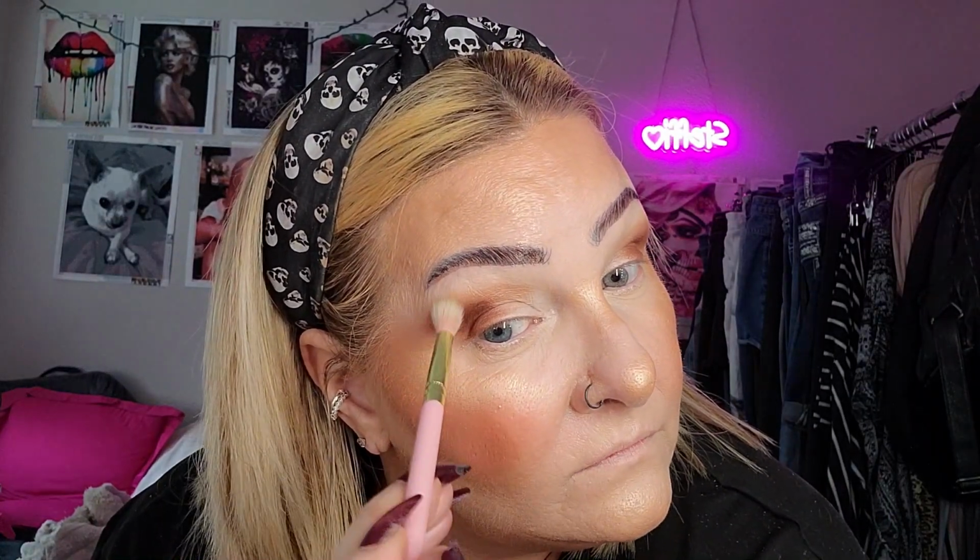I'm just going to darken up this outer corner. And then I take a big fluffy brush and go around. And then darken up this other outer corner. Okay, let me blend this out a little bit. Barely touching the skin. I just need to blend that just a hair.